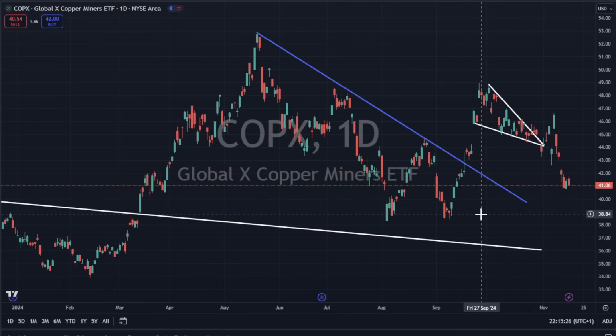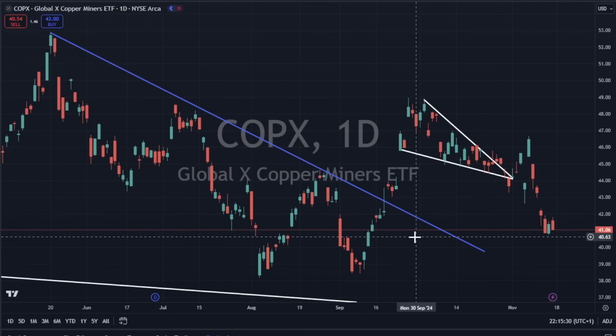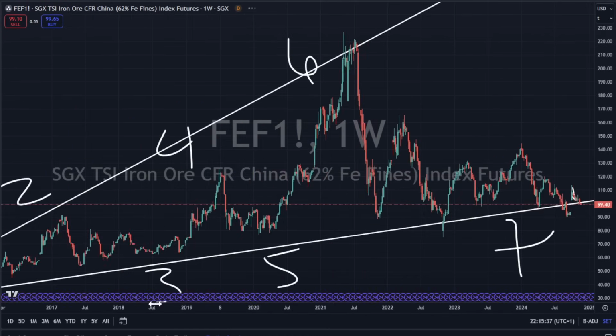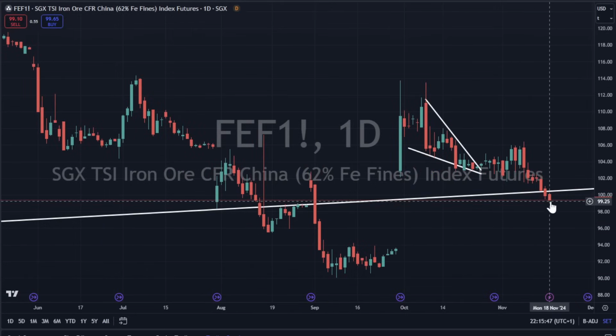COPX, doing the same thing as copper, just down slightly. It's trying to turn. We'll see if it's successful at turning. We've got iron ore down a little bit, 0.5%. We are seeing some selling pressure kind of across a lot of these precious metals, crude oil, copper, iron ore is fitting in. It's getting a little bit of selling pressure here.